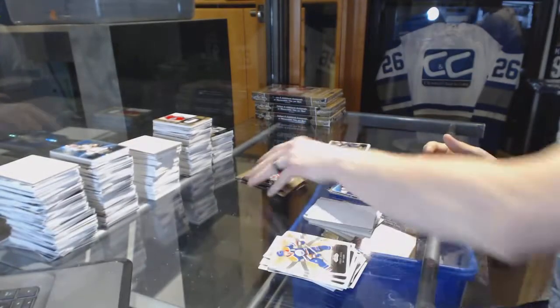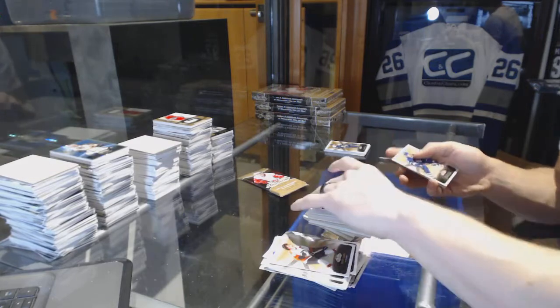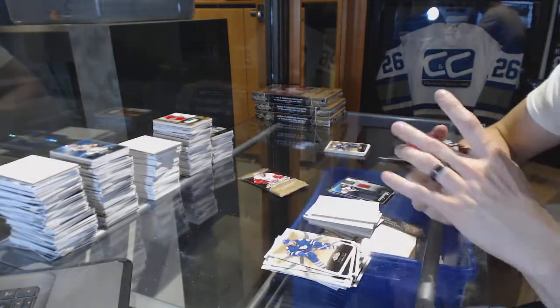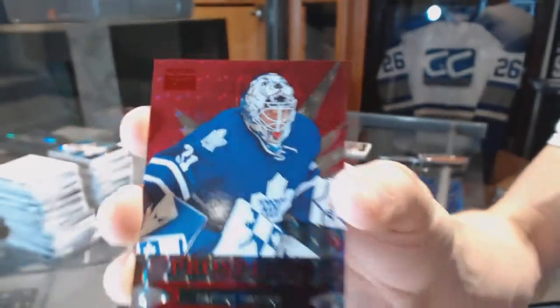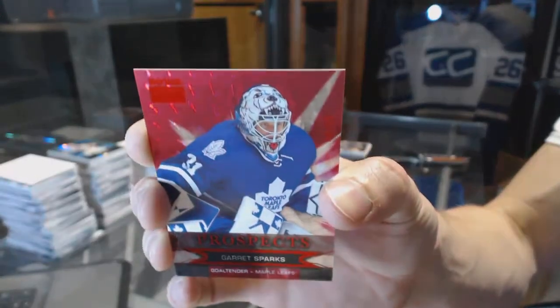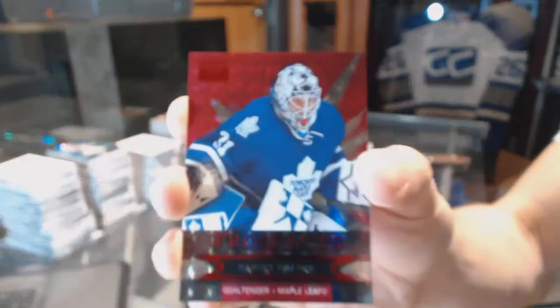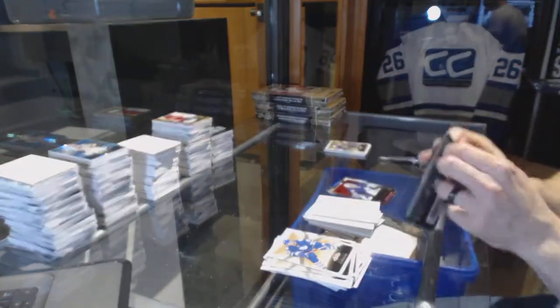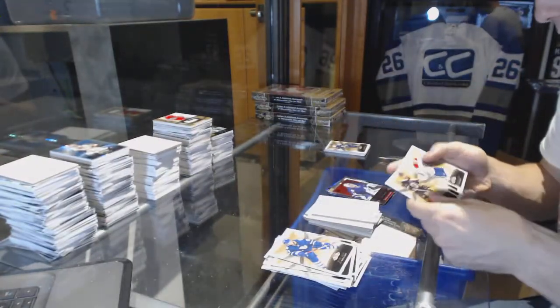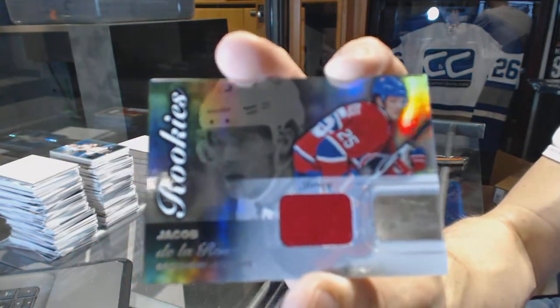We've got a Skybox Premium Rookie Star Ruby Parallel, numbered 48 of 50 for the Toronto Maple Leafs, Garret Sparks. 48 of 50 for the Leafs, Garret Sparks. We've got a Flair Showcase jersey for the Montreal Canadiens, Jacob de la Rose.